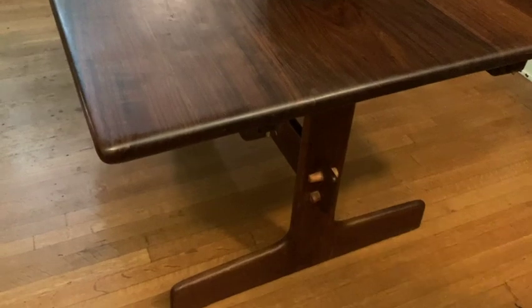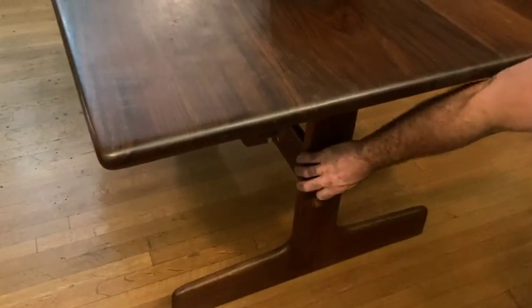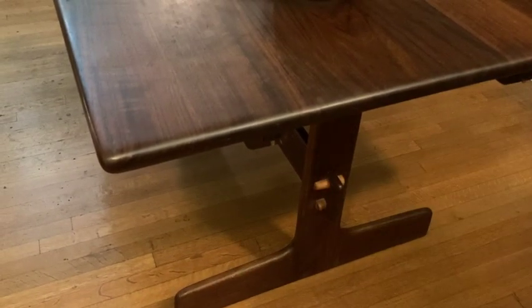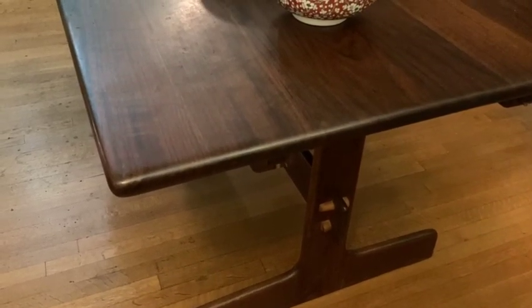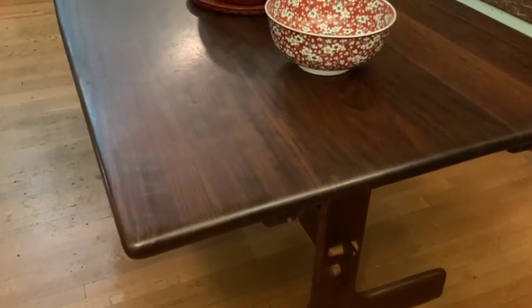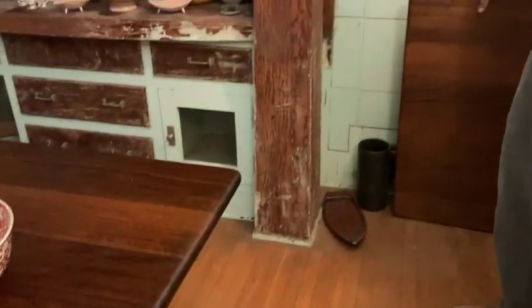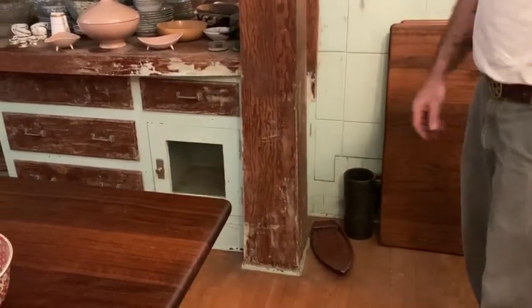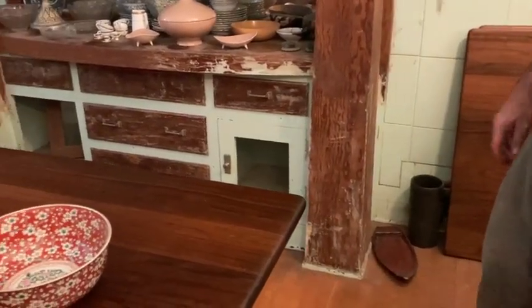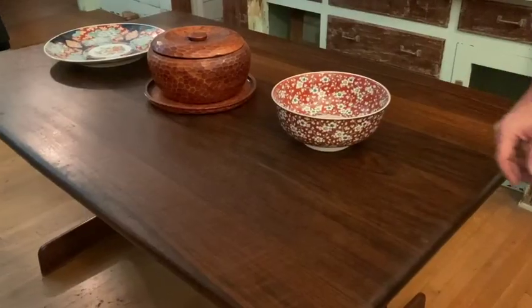It's a great trestle table. It has, I believe, mortise and tenon joinery here. Just has a great look. Unfortunately, there's no benches with it. I don't know if they were destroyed or they didn't buy them with it, but it has 2 leaves over here that fit on each end to extend it. It's in great condition. Just solid walnut, good quality construction, very reminiscent of a Danish modern look. That's the table. Hopefully someone buys it.